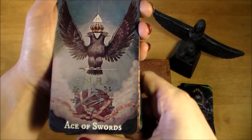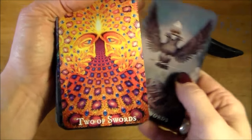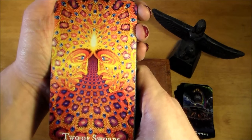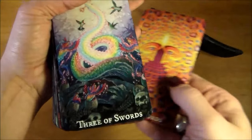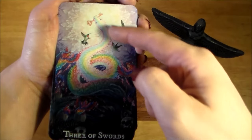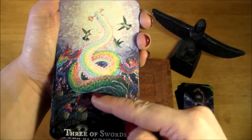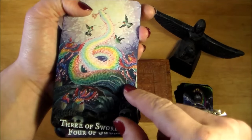And into my swords. Ace of Swords. That's a Masonic image. It's another Alex Gray. Does not just work for the Two of Swords. I adore this card. Two together. Three of Swords. I love how this image goes from the dark, almost death at the bottom, up into the light, and the serpent's carrying a key. I think he's actually made of flowers or something. There's birds in there too, and parrots.